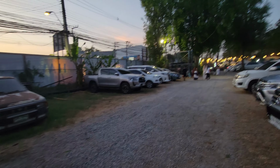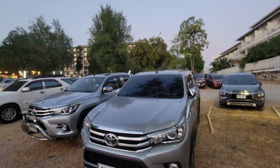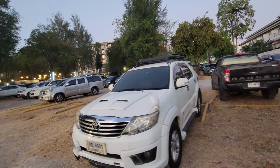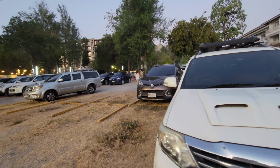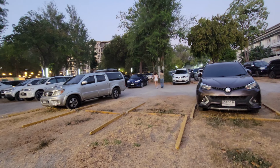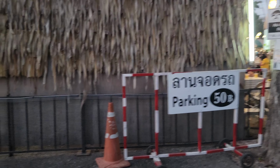So this is pretty crazy. This is the parking lot. And the first thing I notice is at least 5 open parking spots. So we could have parked right here, but we didn't know. So next time, when we do come here, we will come in the parking lot. And guess what will probably happen? It'll be full. Right. And there's a sign there that says the parking is 50 baht. So that answers the question if you're wondering if it costs money.